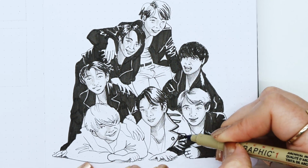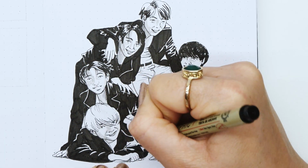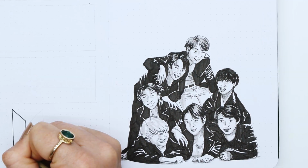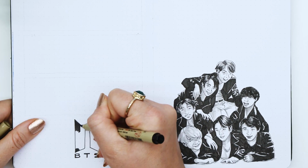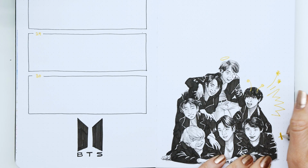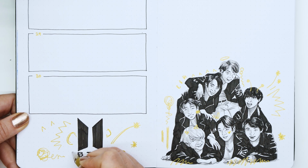I didn't go realistic. I couldn't attempt that at this kind of scale. So I've just gone for a slightly cartoonish sort of version of them, all in black and white and grey shades, and then having the pop of gold as well. So if anyone watching is a BTS fan, I hope I did this justice for you, and I hope you enjoyed it.